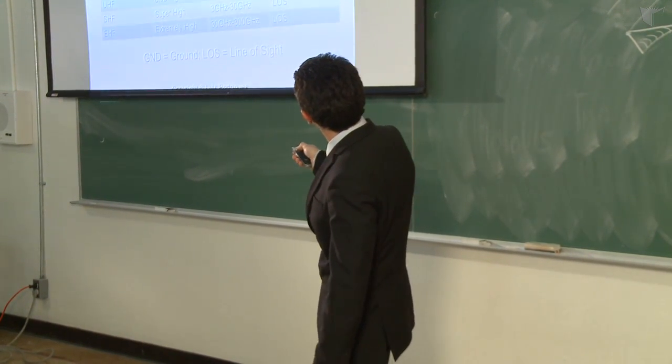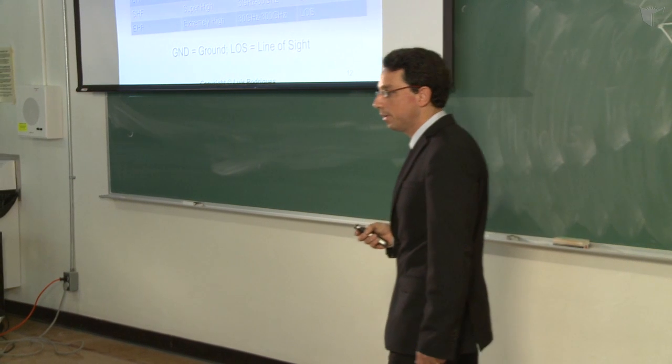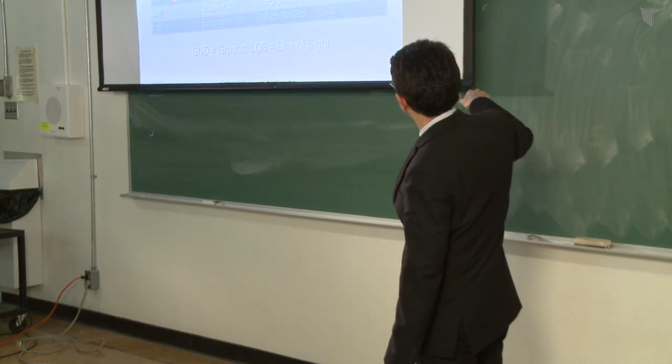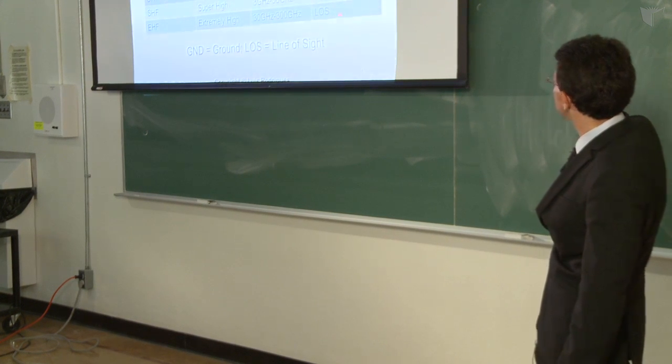So all of these have also an acronym. We love acronyms in navigation, right? So ELF stands for extremely low frequency, and so forth. This is the frequency interval, okay? And these are the types, the kind of type of waves that can carry these frequencies. So you see that ground and sky interfere up to the medium frequency, and then for the high frequency, only a sky wave will propagate, and starting in the very high frequency, only line of sight will propagate, okay? So you'll see that most navigation systems are here, from the very high to ultra high, super high, and extremely high, including GPS and VOR. They work here because it reduces the interference.